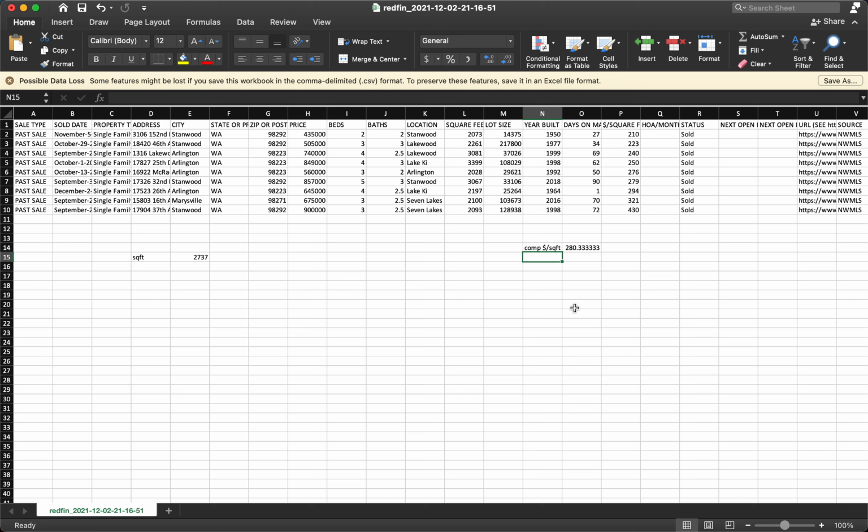Okay, so our comp is going to be 280 per square foot. Our after repair value is going to be our square feet times our comp dollar per square foot. So we expect this to be 767, and we have to figure out what our rehab costs would be. This is how you would calculate if you're going to try and flip this house, or if you're going to try and do a BRRRR where you pull out all of your money, then you would do this estimate. So let's do a rehab estimate down here.